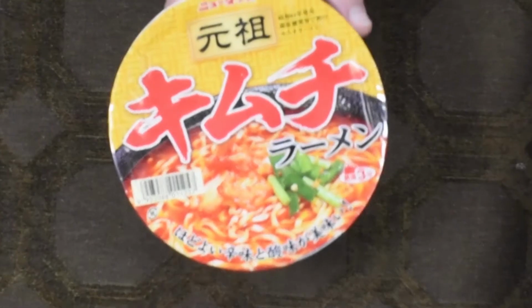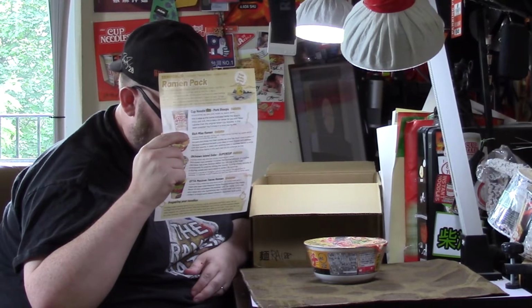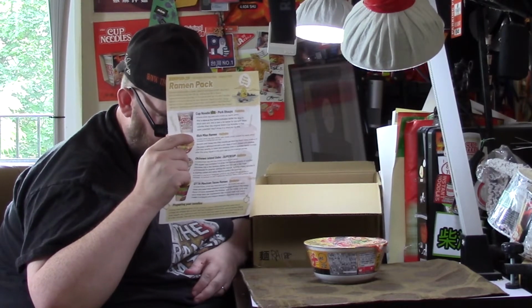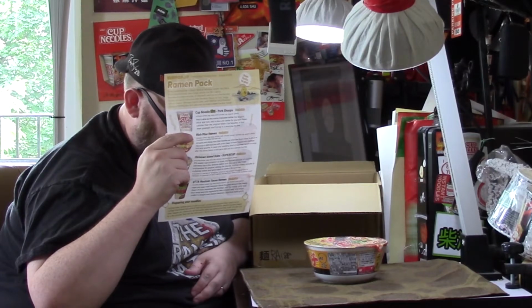Next, we have a new touch kimchi ramen. This sounds kind of good. Let's see what it says. Kimchi and ramen are both nice and delicious foods, and when they are combined, the result is fantastic. If you are not a hot food person, don't worry. This is just a slightly spicy ramen with a mild but rich kimchi flavor.